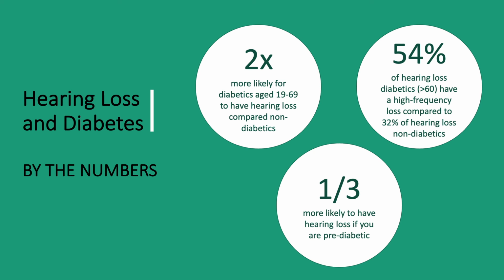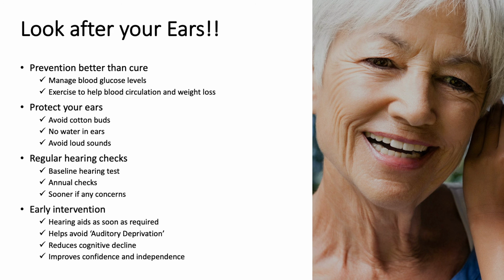And the final slide is how to look after your ears. So prevention is better than cure. So please do manage your blood glucose levels, whether that's due to your diet, exercise, medication. Exercise is good because it helps circulate the blood across the body. We want the blood to go to the ears. If you've got a bit of extra weight, please do try and lose that, because excessive weight makes it harder for the heart to pump blood, especially to the peripheral organs, so to your feet, to your fingers, to your ears and your eyes.